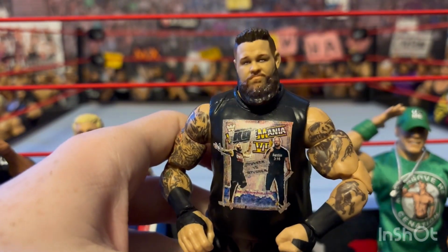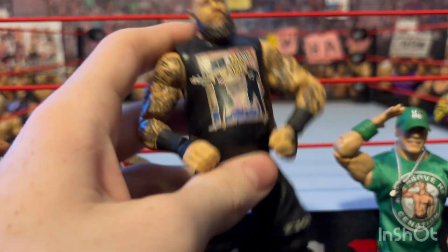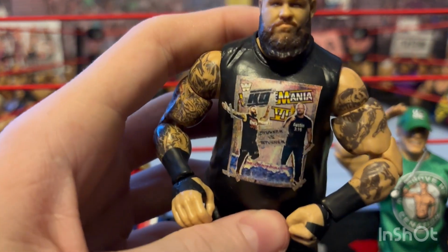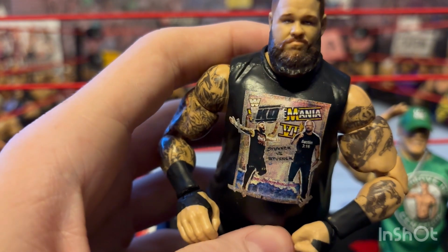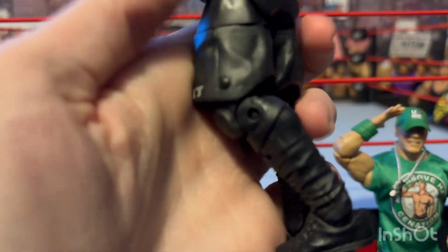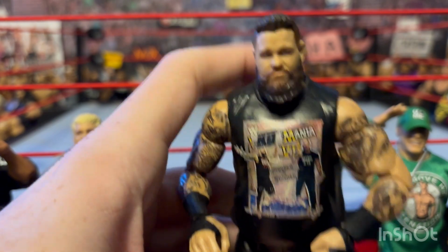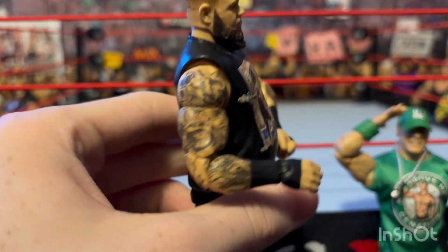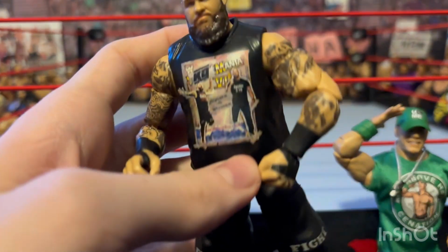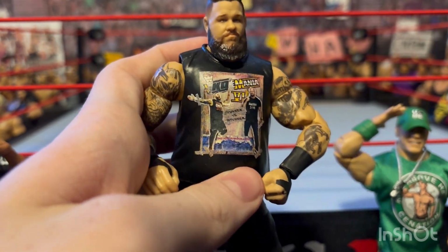This is definitely the best Kevin Owens figure of all time, but it's a typical Kevin Owens gear. Besides that, it's got the WrestleMania 39 Kevin Owens and Stone Cold on it, and then on the back it's got 316, and then he's got his normal gear besides that. But this is definitely the best Kevin Owens head scan and everything, so I had to put it in a runner-up because this figure is very good, but still, it's still pretty boring Kevin Owens normal figure.